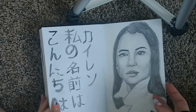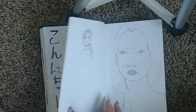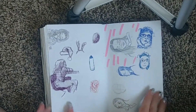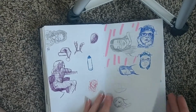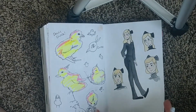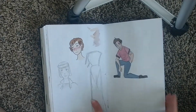Japanese practice. I'm learning Japanese now. Yay, quarantine. I'm doing stuff you always wanted to do but didn't want to do. Doodles, chicken, or duck. I was trying to figure it out. I don't know.